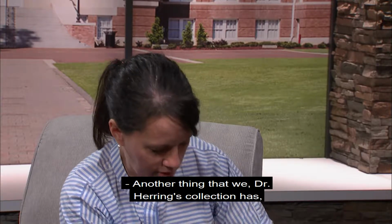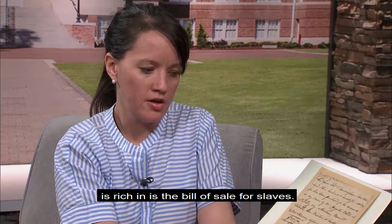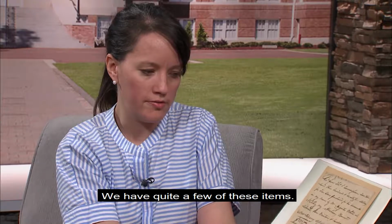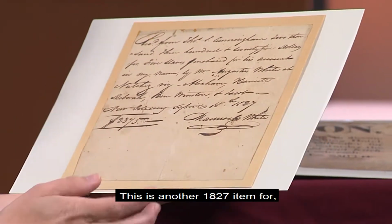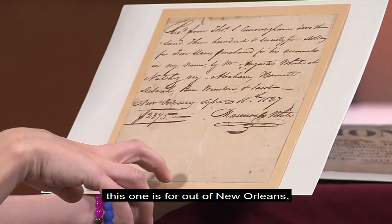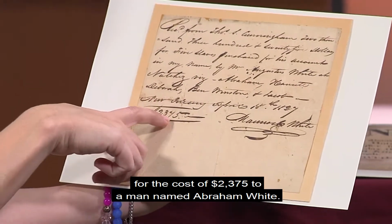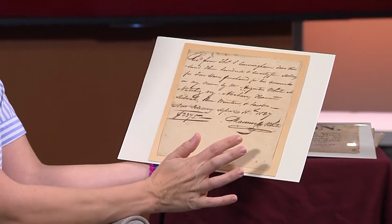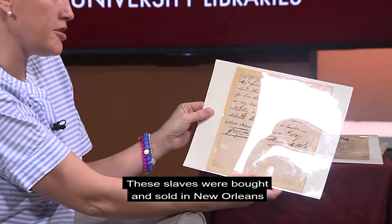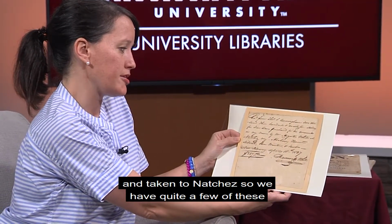Another thing that Dr. Herring's collection is rich in is the bill of sale for slaves. We have quite a few of these items, and this is another 1827 item. This one is out of New Orleans, but this is for the sale of 5 slaves for the cost of $2,375 to a man named Abraham White. These slaves were bought and sold in New Orleans and taken to Natchez.